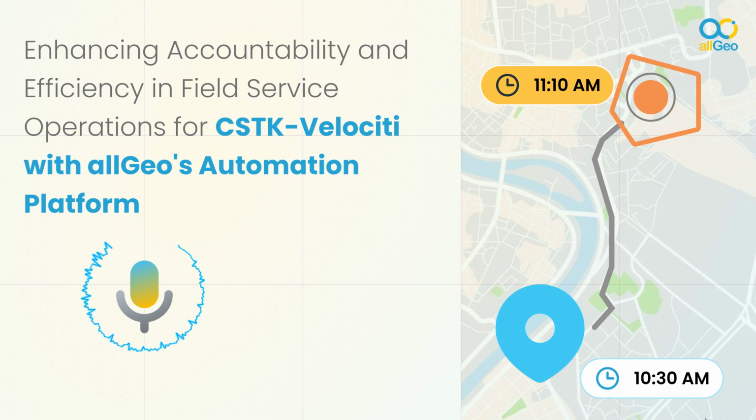All right, so today we're going to take a deep dive into allGeo. They're a platform that's really changing how businesses manage their field operations. And we're going to be looking at this through a real-world example, a case study featuring CSTK Velocity.